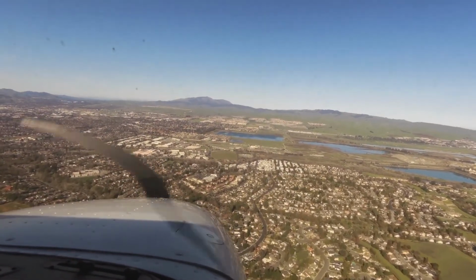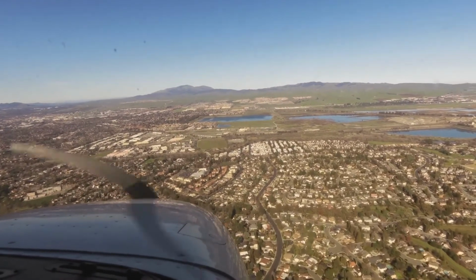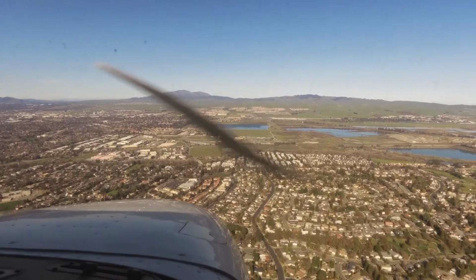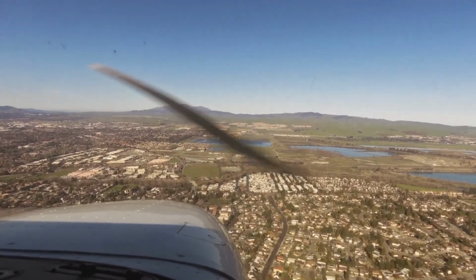Skywagon 1T Yankee, continue downwind, I'll call your base. Traffic will be departing for arrival. Continue downwind, you'll call my base, 1T Yankee. And 1T Yankee, base turn at your discretion. That's 4 Sierra Papa.